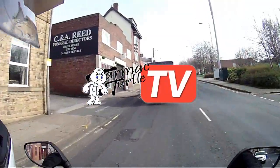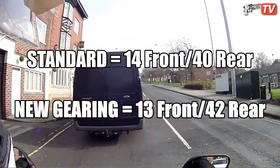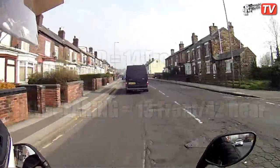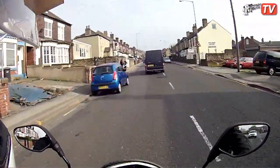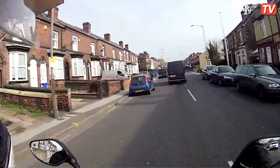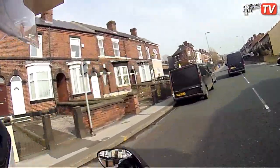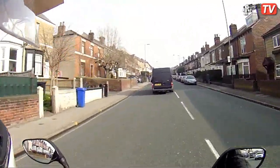Stuck on a 13 front, 42 rear. All the gear ratios now make sense, and it's made 6th gear where it used to be like you'd have to really get it wound on to be able to go into 6. It's now a usable and fairly flexible top gear.